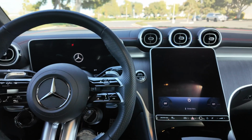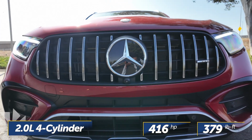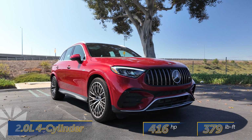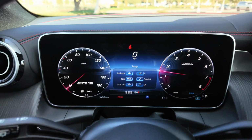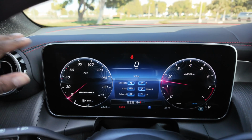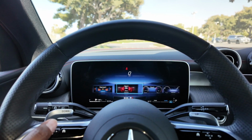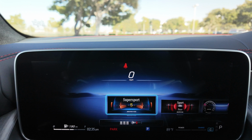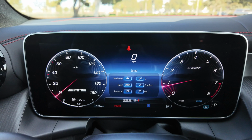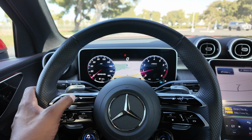To start it, press the button right here, and that wakes up a 2-liter turbocharged 4-cylinder engine with 416 horsepower and 379 pound-feet of torque. Let's take a look at the 12.3-inch digital gauge cluster and turn down the music. And this is customizable from the steering wheel. You can select whatever screen you want, and it has some pretty quirky screens, but I'm gonna just leave it on classic. And you can control what information is displayed in the middle via the steering wheel as well.